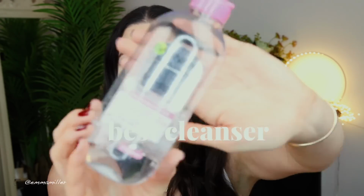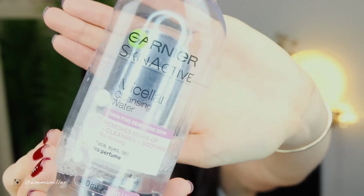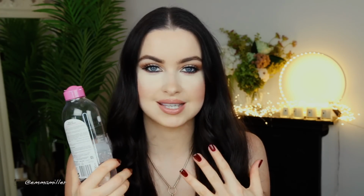Okay, then onto this Micellar Water by Garnier. This is one of my hero products. I use it every day, morning and evening, to take off makeup, and it's so calming on the skin. It's really great for sensitive skin, removes any dirt. And yeah, I love this one.